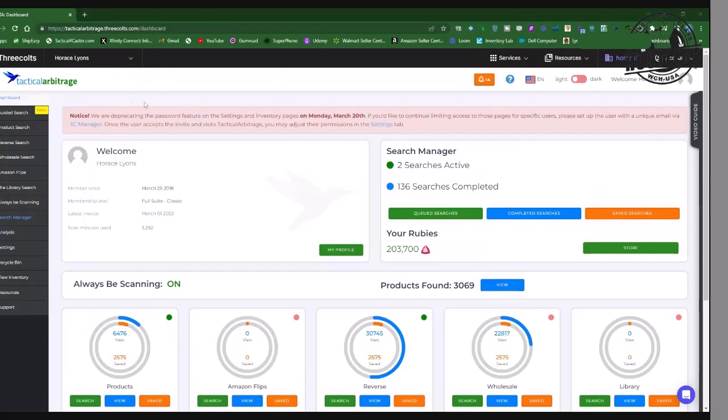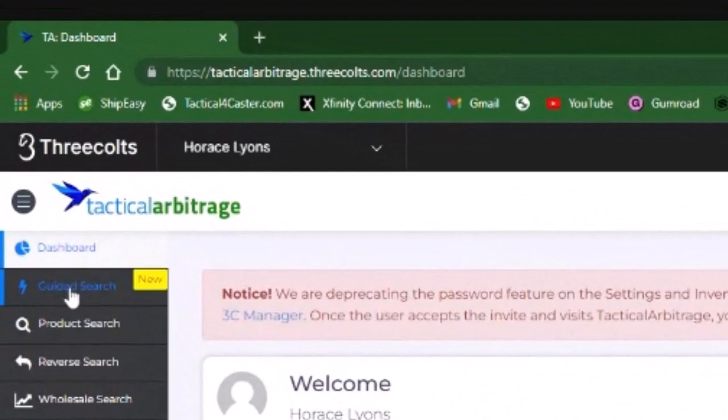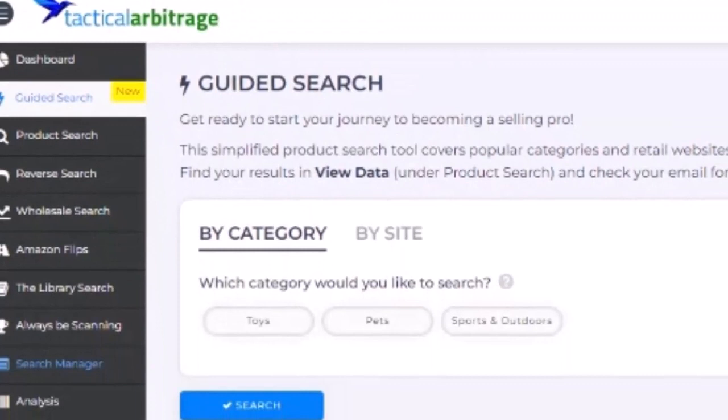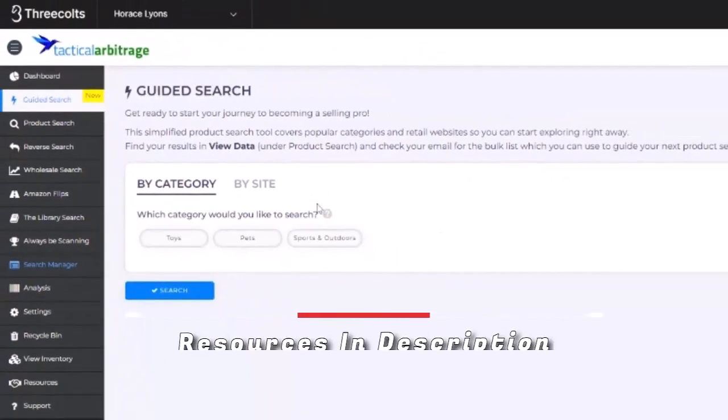So right now you're looking at my dashboard, and if you look along the left-hand margin, right away you see guided search. If you click on that, this is where you perform your search. So guys, if you've ever taken a look at a typical search, there's a lot more going on than this. Even in the simple view, there's a lot more going on than this. So I think what they're trying to do is help you out if you really want something streamlined. Let me show you what I'm talking about.